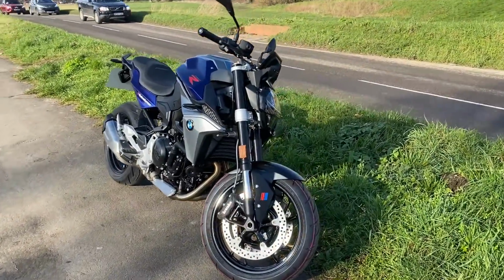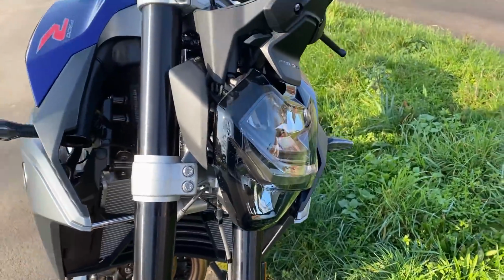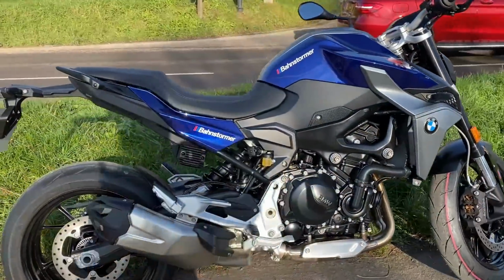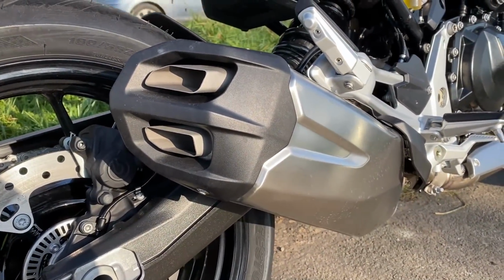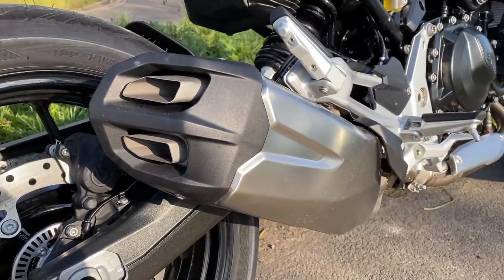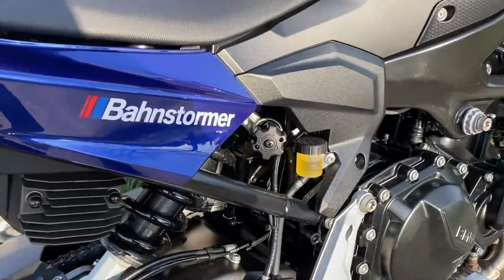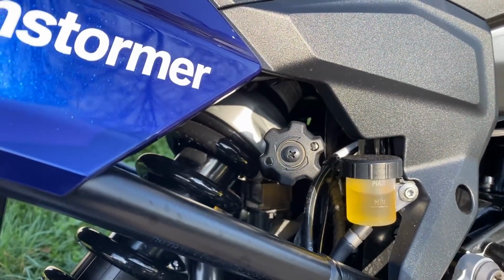Just before I get into the spec, let me show you just some of the things I like about it. This front light looks really cool, I think, on it. I like these big wide haunches that I've talked about. This is the exhaust. It sounds really cool. It's a Euro 5 friendly one, but it does the business in terms of sound. Really nice looking machine. Oh, and there's the preload adjuster on the rear suspension there as well, so you can adjust that, which is handy.